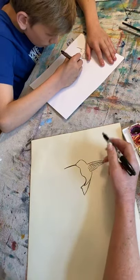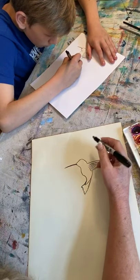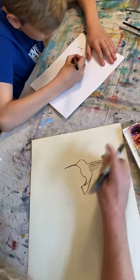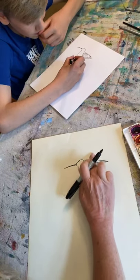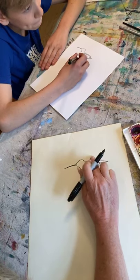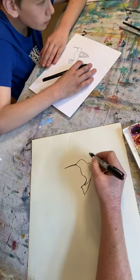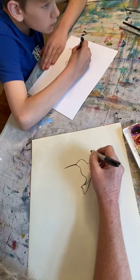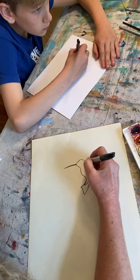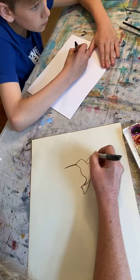Okay, so now all we have left is we need to put, well, two things, but we're going to come over here. We're going to put the far wing coming out, and it won't go as long as this one that's closer to us because it's on the back side of the body, the farthest part away. So the angle of it makes it look shorter, even though they'd be the same length, but we don't want it to be as long.